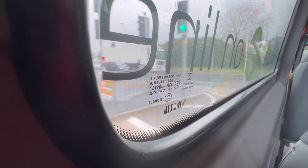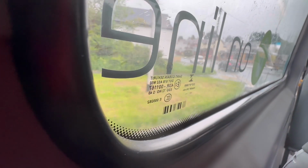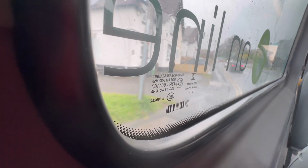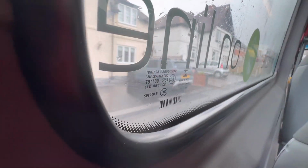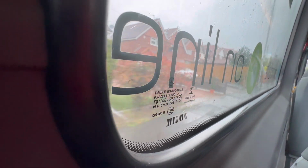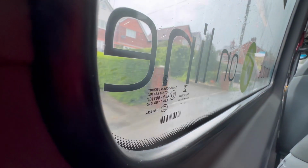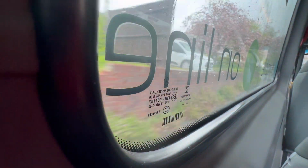And so here we go. We're now on our way up towards Lickey, so we're following the 202 service. And I'm going to read out to you the following routes in Bromsgrove, the bus transport in Bromsgrove, because there's quite a few old routes that are no longer with us.